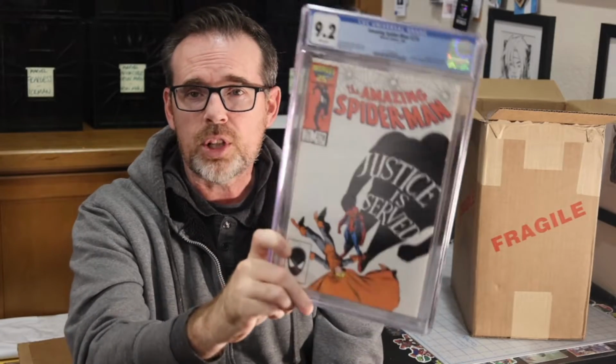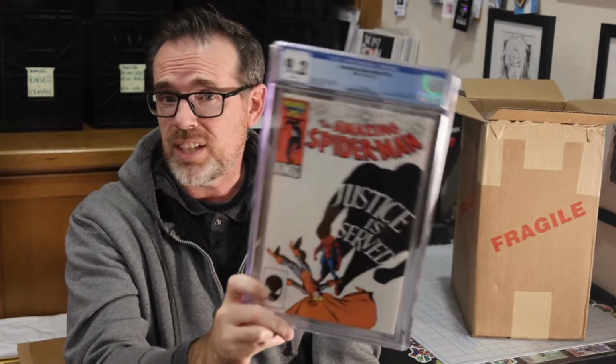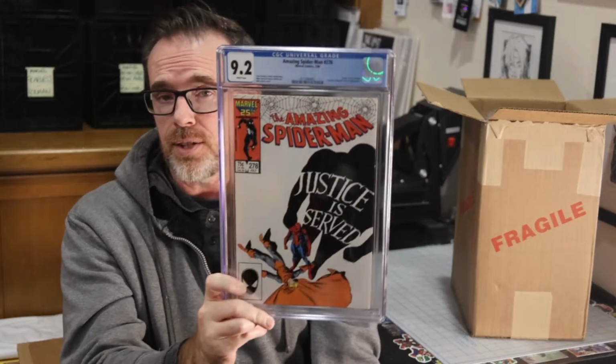Because if it's just a quick press service, a book like this is probably not getting the kind of attention that it needs. But then again, is it worth the extra time and money and effort on a book like this when you may just be better off finding a different raw copy to work on? So this one I thought was a 9.2. It got pressed, it got cleaned, and it got a 9.2.